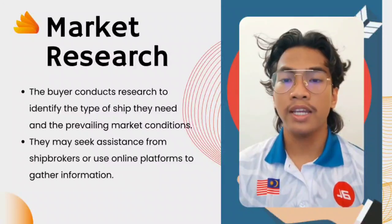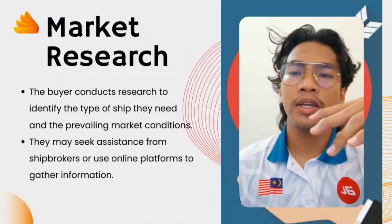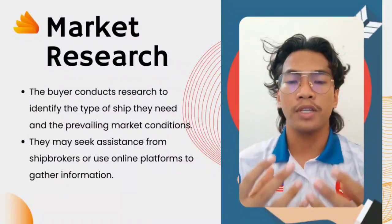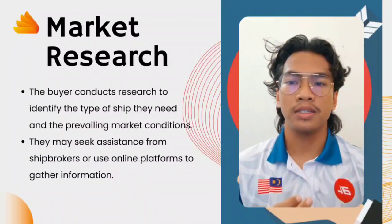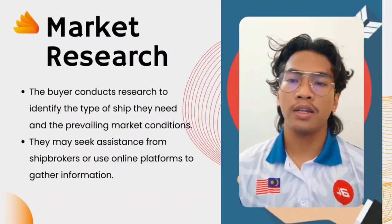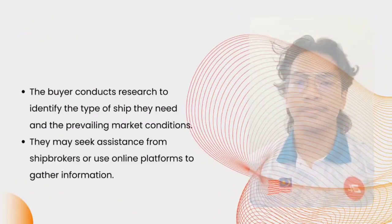So at this point, we know what information we need about the vessel. They may seek assistance from the ship broker, or use an online platform to gather information.